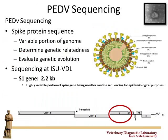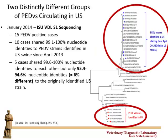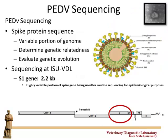Again, the sequencing assays are based on the S gene, or the spike protein, and the reason is that it's much more highly variable. That's being done routinely. What we're doing is what's called S1, which is the most highly variable part of the S gene.